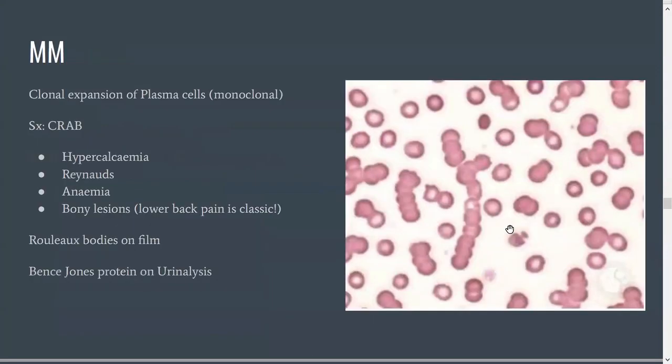The last one we'll look at in terms of the omas is multiple myeloma. Multiple myeloma is the clonal expansion of plasma cells, and these are classically monoclonal, so they're producing one type of antibody. Your symptoms can be seen here. This acronym is CRAB: hypercalcemia, that's the C, renal failure, anemia, and bony lesions. So these people usually present firstly with some kind of lower back pain. You'll see rouleaux on film, which are basically strings of your red blood cells. And then on urinalysis, you might also see Bence-Jones proteins. Once again, these are all buzzwords.